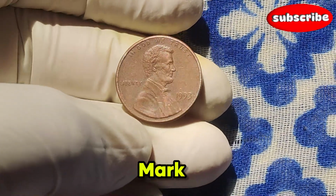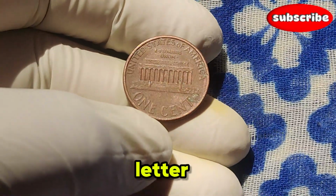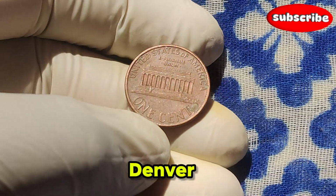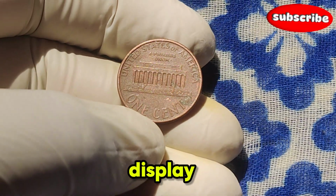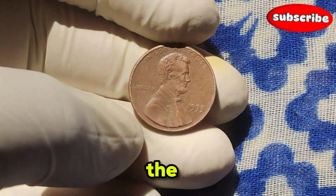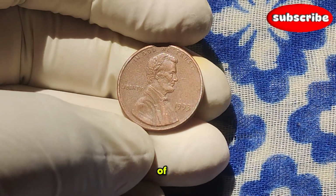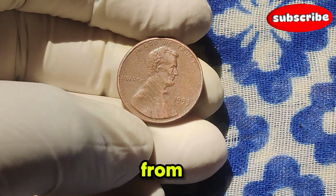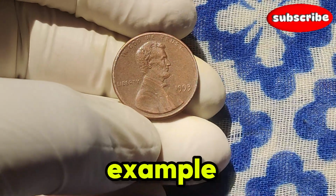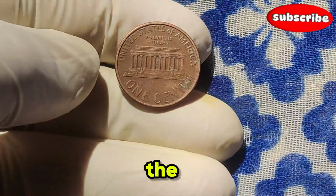The small mint mark beneath the date also attracts attention. On Denver coins, the letter D identifies the coin's origin at the Denver Mint in Colorado. Philadelphia coins from that year display no mint mark, while proof coins from the San Francisco Mint carry the letter S. Each mint produced coins using different sets of dies and equipment, which means certain varieties may appear only on coins from a specific mint. For example, some close AM varieties are more frequently associated with coins from the Philadelphia Mint.